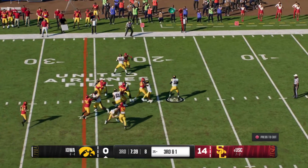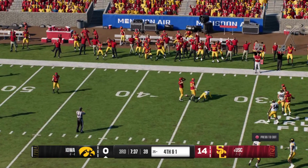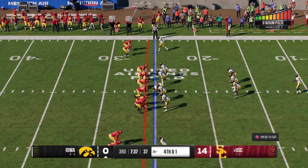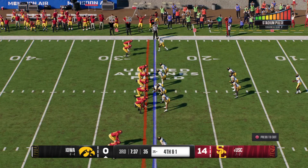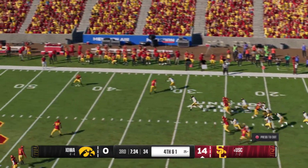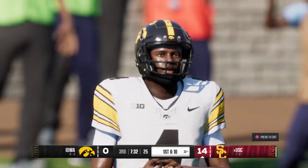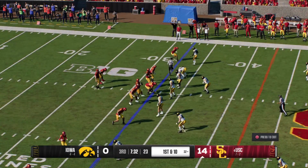Wants to throw on 3rd. Slings it downfield. Can't make the connection on 3rd down thanks to that tough, hard-nosed pass defense, and now it's 4th down. The kick is high and away and headed toward the sideline.